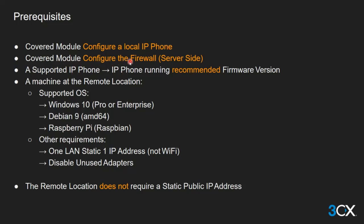Covered module also is the configuration of firewall on the server side. So where the server lies, you have to configure the firewall in there. A supported IP phone, yeah. It should be running the latest recommended firmware version. The machine at the remote location, so supported OS. From the beginning of the installation, we have mentioned about this. Windows 10, Debian 9 for Linux, Raspberry Pi for Raspbian. Other requirements is one IP address for one network interface, so LAN static, and disable again the unused adapters. Please take note that the remote location does not require a static public address. It's just the server side. So the remote location is probably the client side that you have.